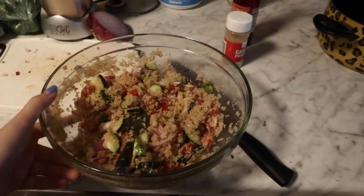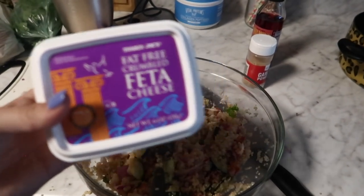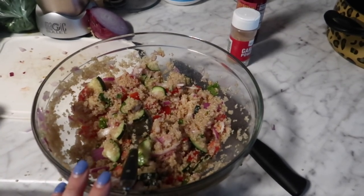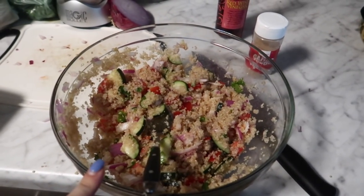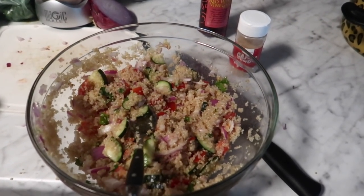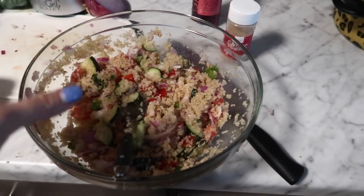Good morning, guys. I am making lunch for the crew today. I am making a quinoa salad, and I'm going to add some feta cheese in just a few. The ingredients are simple: cucumber, tomato, red onion, quinoa, cilantro, red wine vinaigrette, or this red wine vinegar from Trader Joe's, garlic powder. I also added minced garlic in here as well, salt, pepper, to taste, and you just mix everything up and keep tasting it until you feel it tastes good. I'm not gonna add the feta cheese in for a while to let this marinate.